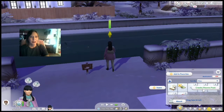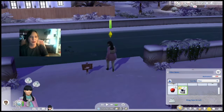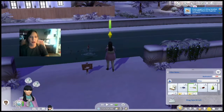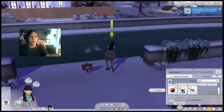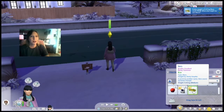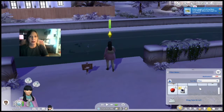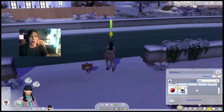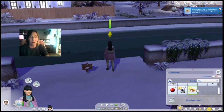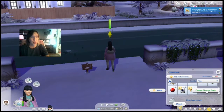Yes! Yes! That's awesome. Nice. Okay. Boy, she's catching them. Good. We need her to catch as many as she can. This is worth 28, so we're gonna... Because remember, we have to keep an eye on how much they are. Because some are worth more than 50 simoleons. So if they're worth more than 50 simoleons, we are going to be just selling them.